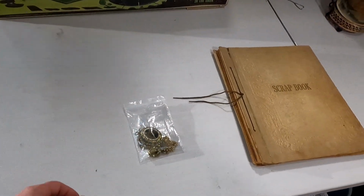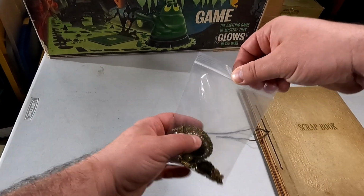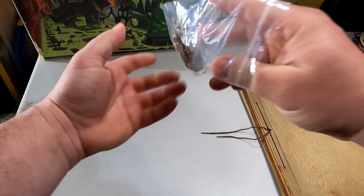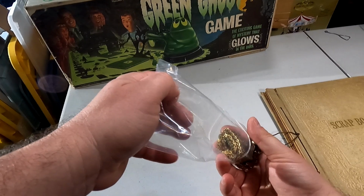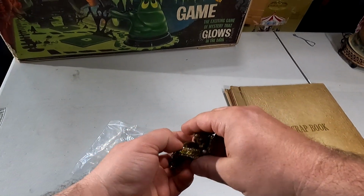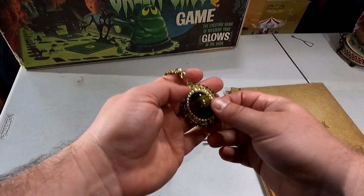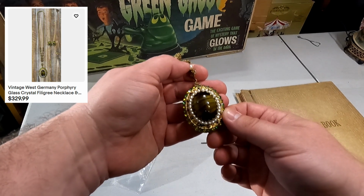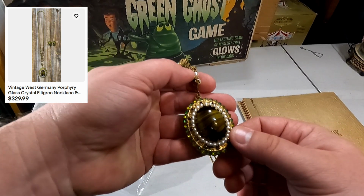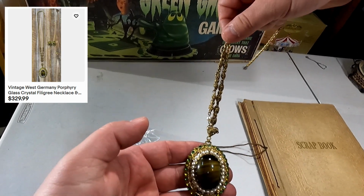And the last thing I want to show you from that house clean out we went to is this necklace and earring set. This is a vintage West German glass crystal filigree necklace and earring set. A beautiful piece.